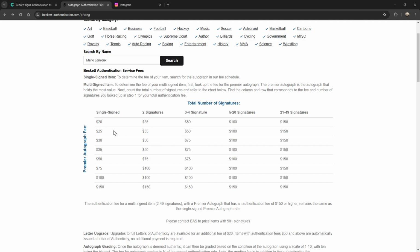This range of pricing is actually a little bit higher than I expected, but I would say on average, given the range here, conservatively, 30 to $50 for the average price of an authenticated autographed item would be about the range. So about 30, maybe $40. I think 50 might be pushing it, but you can see right here if you have 2 signatures, already at $35, right? So 30 to $40, I think, is a fair estimate.